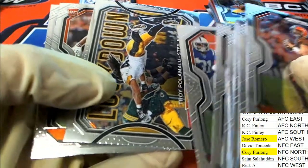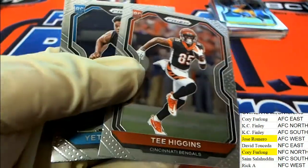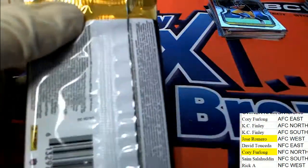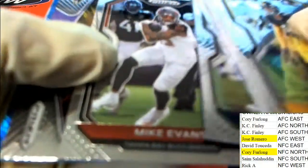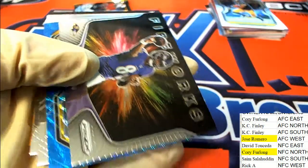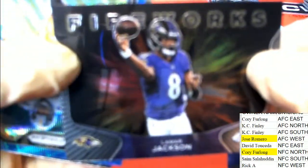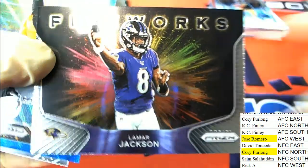Polamalu lockdown insert. All right. T. Higgins. What is this? It's a nice Lamar Jackson fireworks. Very nice. Lamar Jackson fireworks coming out of there. That is really cool.